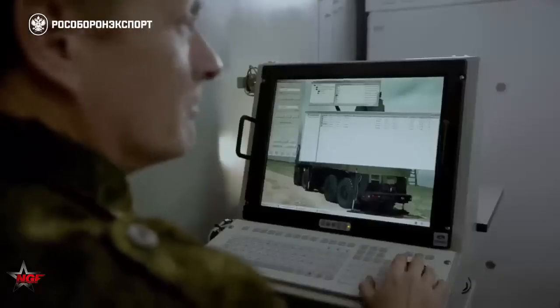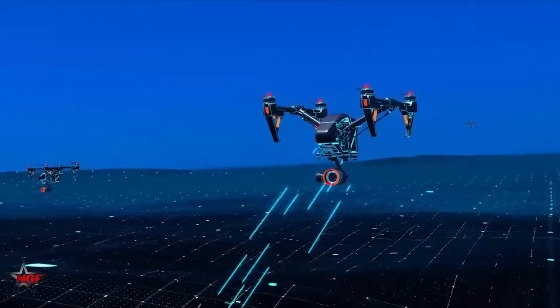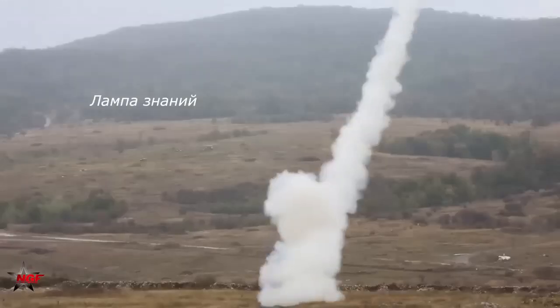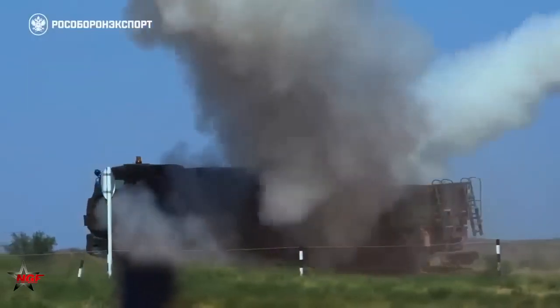This vehicle can operate during a march and on the move. We shot down various types of targets, both Bayraktar drones and Tochka-U ballistic missiles. A HIMARS is an altitude target and has its ballistics. Due to its high speed, it is necessary to react quickly to make a decision. These Pantsir vehicles have been upgraded to engage this target, he explained.